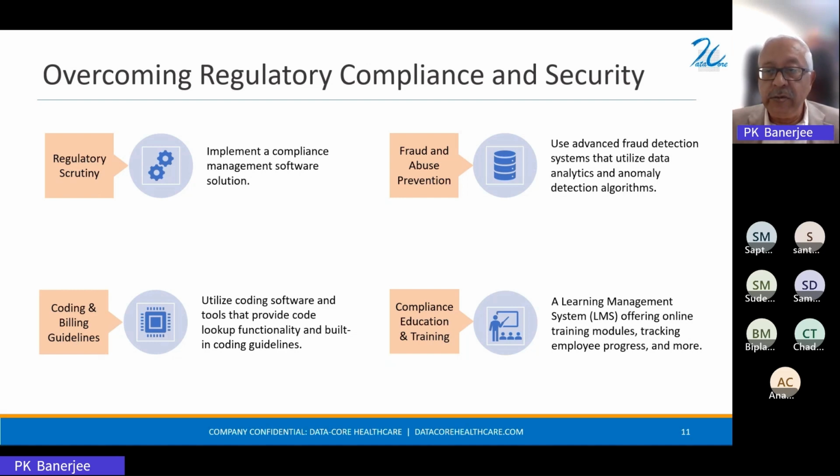Preventing fraud and abuse internally can be achieved using advanced fraud detection systems that utilize data analytics and anomaly detection algorithms. A learning management system offering online training modules with features that track employee progress and provide automated reminders for compliance training can help in rolling out a continuous learning initiative.